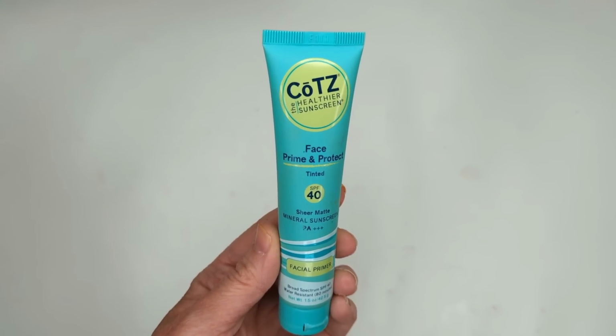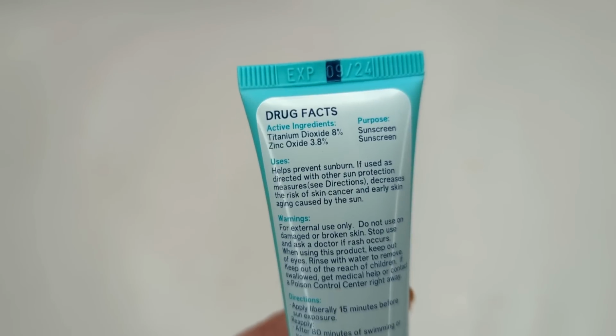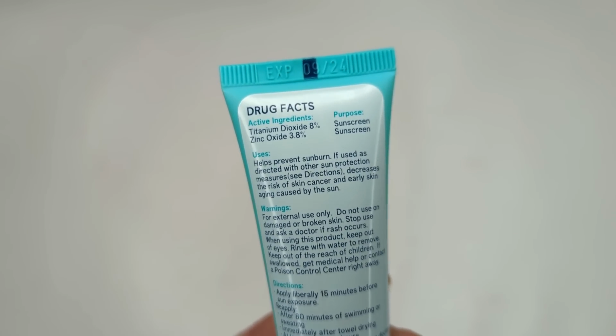I'm the type of person that just doesn't like the texture of a lot of sunscreens, and I also don't like to layer tons of product on my face. So I love that this is a 2-in-1. It is basically just a sunscreen, but I call it a primer because it has the texture of a primer and it smooths out your face. It fills in fine lines and wrinkles.